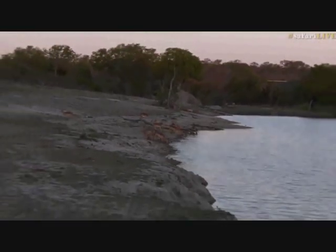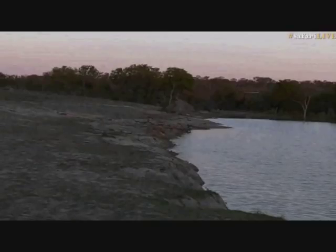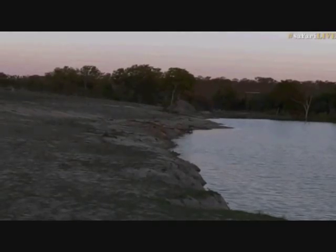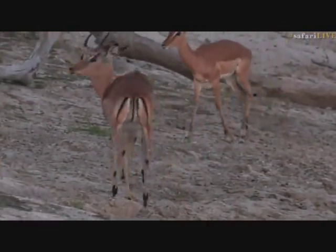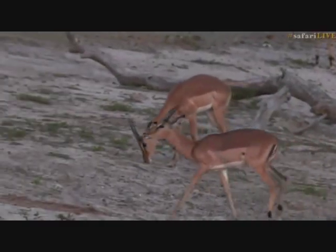So you kind of end up with a situation where everybody tries to watch each other's back, and a few will then try and drink while one or two sit and watch and take in what's going on. You see, every now and then they lose their nerve and they'll back off thinking that maybe something is there, and when one runs, they all run, and they'll all come away from that little section.